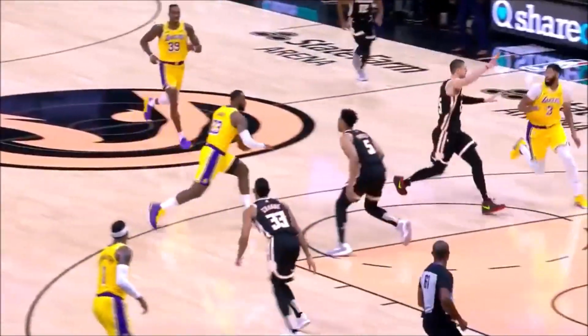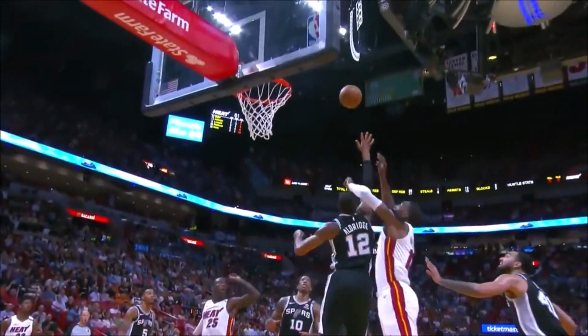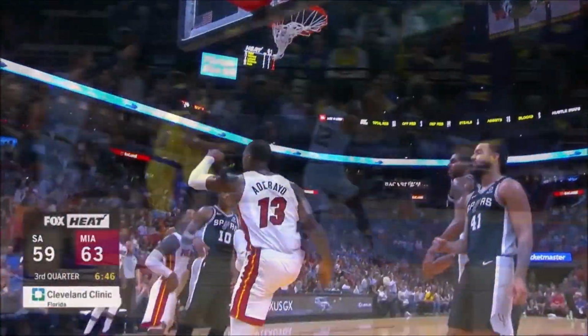Look at that high fly act by Dwight Howard. Look at the rushers having to help, and that sets up the lob. Excellent one handed. Got on that trampoline, was ready to throw it down, but didn't anticipate.